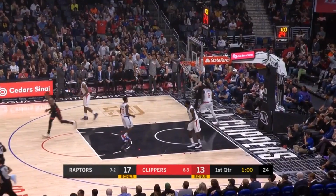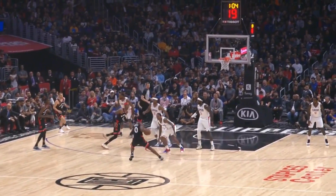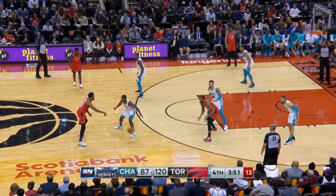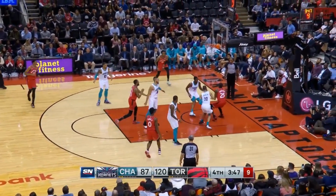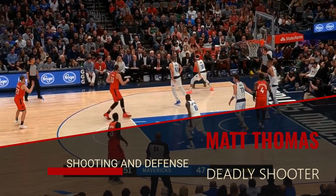The problem is that he's only shooting 30% from out there, meaning that teams could potentially sag off him as scouting reports adapt to account for his bigger role. In all, Boucher has taken full advantage of his increase in minutes and has really surprised me with his play this season. The next player we're going to discuss is Mr.